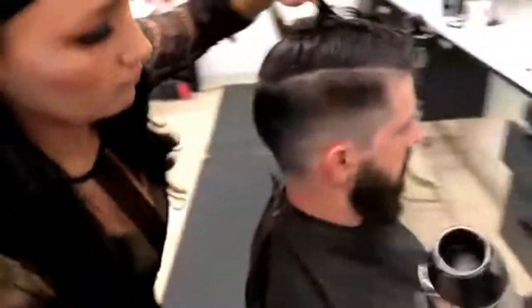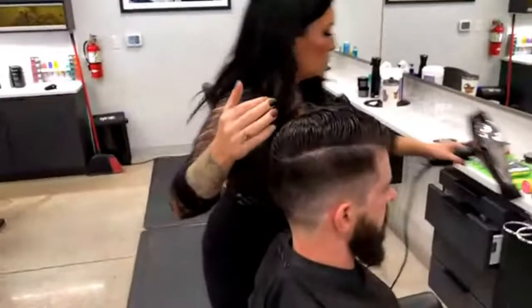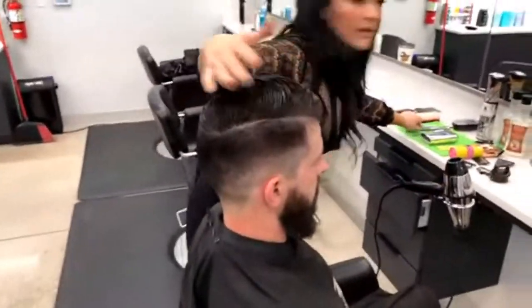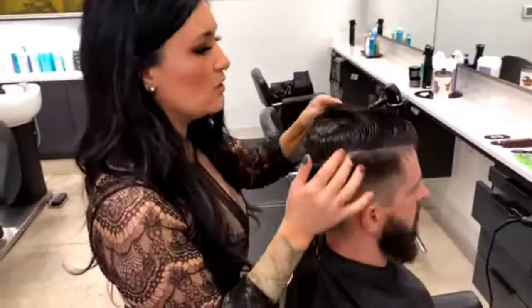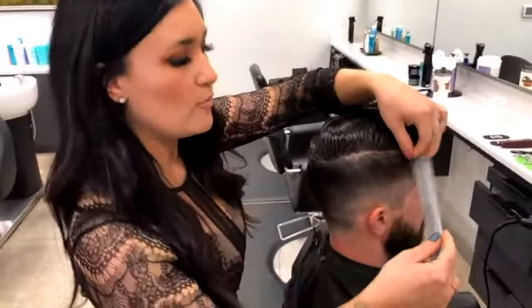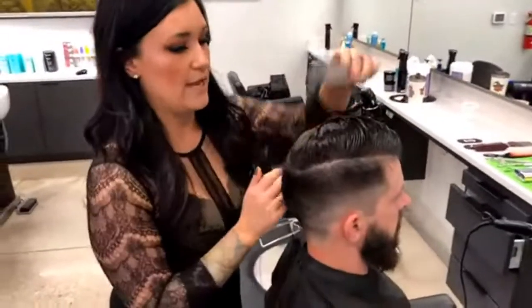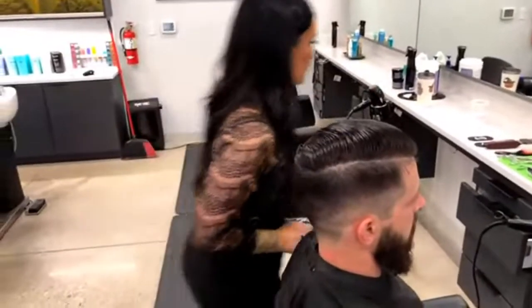Let me get some of this hair off of them. If you need to measure the length of your baseline and you're not sure, and looking in the mirror is a little bit more difficult, you can always grab your comb. I mean, they've got measurements on there. You can pull it out, measure the front, if you'd like. I kind of just eyeballed it.